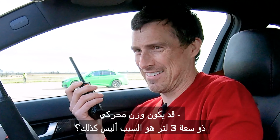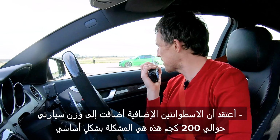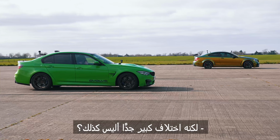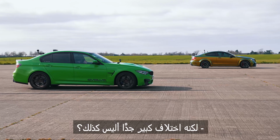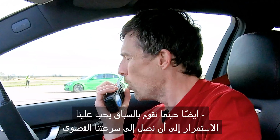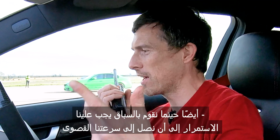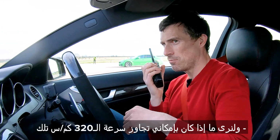What does 3 litres weigh? I guess that's about it, isn't it? Well, I think it's the 2 extra cylinders. They cost you about an extra 200 kilos, basically. That's the problem. Quite a big difference though, isn't it, by the looks of that? But don't get too carried away, because now we're going to do the drag race and it's about getting the power down. Also, while we're doing the drag race, we should continue and see how quickly we can go. See if I can beat that 200 mile an hour.